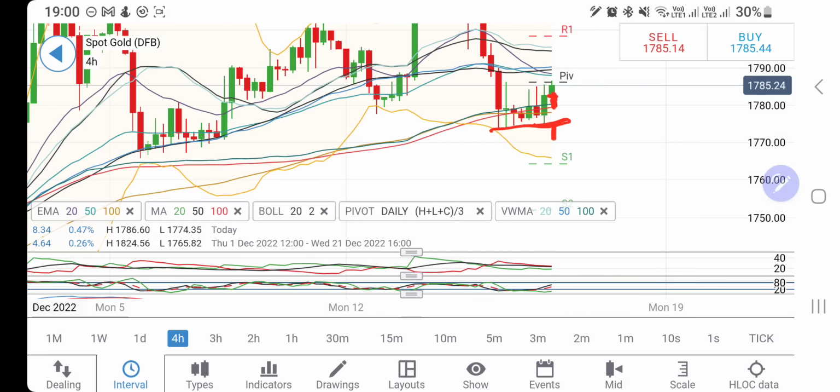Direction movement moderately bearish, stochastic looking upwards. The MACD trying to converge, crossover for a bullish move. RSI here is also looking upwards, and if you look at the daily charts, now look at the daily charts here.